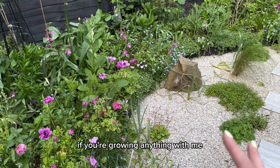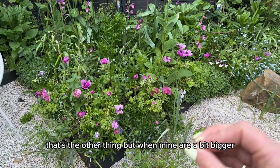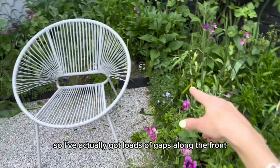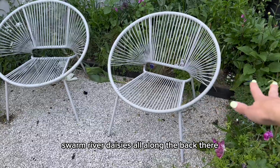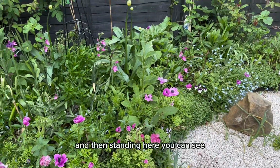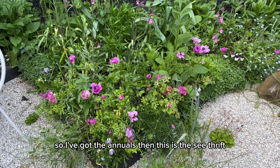Don't forget also, if you're growing anything with me, Swan River daisies, that's the other thing. But when mine are a bit bigger, I'm going to put loads in. So I've actually got loads of gaps along the front. So I'm going to do a whole row of Swan River daisies all along the back there, because that will just look amazing. And then standing here, you can see, so I've got the annuals.